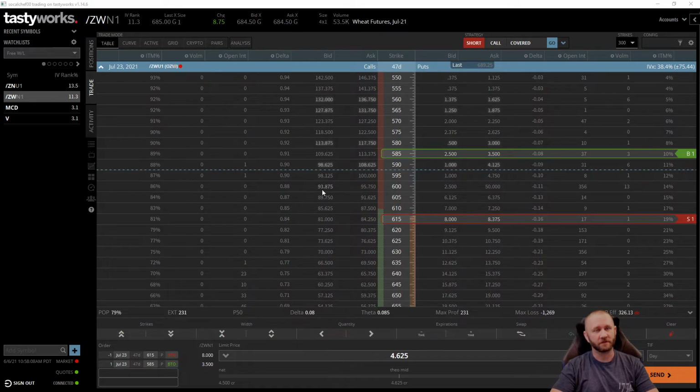So this is a fairly wide vertical spread. It's going to give about 4.625 in credit, which equals about $230. It defines your risk, and buying power is only about 325 bucks, while giving almost an 80 pop. Really, really good odds for this vertical spread.